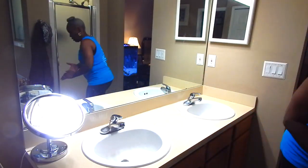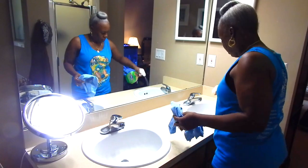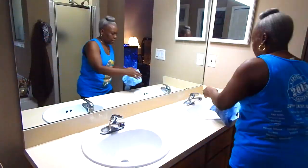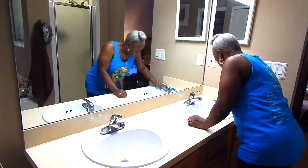Okay, now the linen is in the dryer, so I decided that I'll keep the ball rolling and come in the bathroom and give that a good cleaning and sanitizing. And after that is done, I'll go and get the linen and make up the bed and vacuum, and then I'll be done.